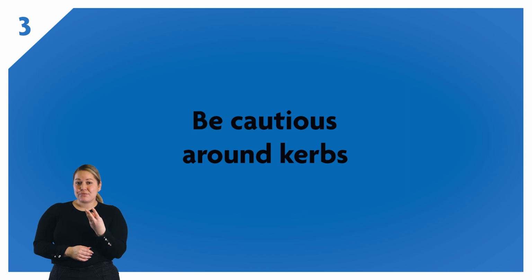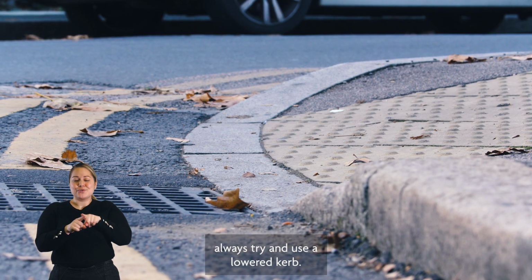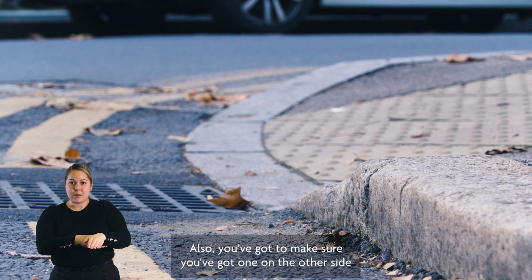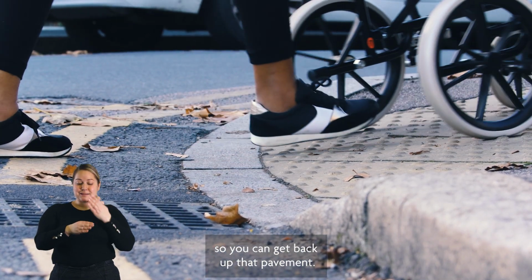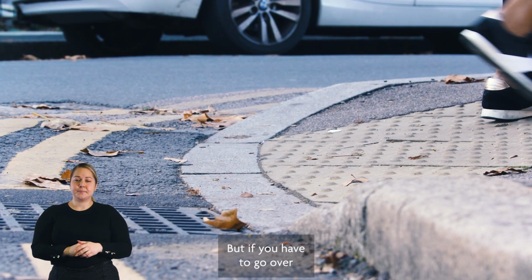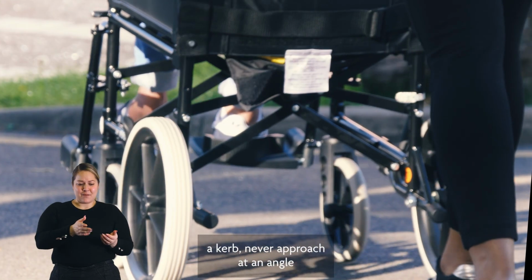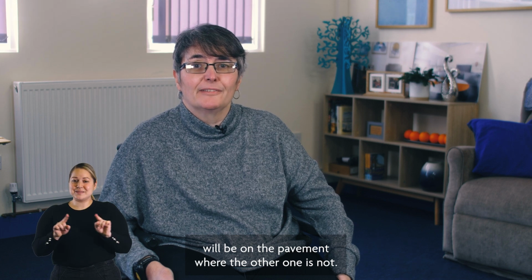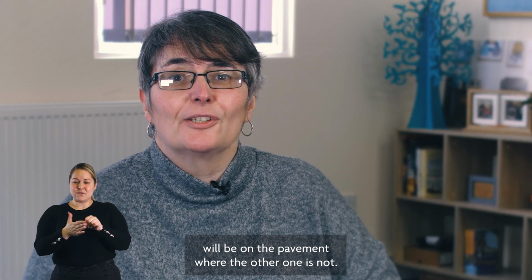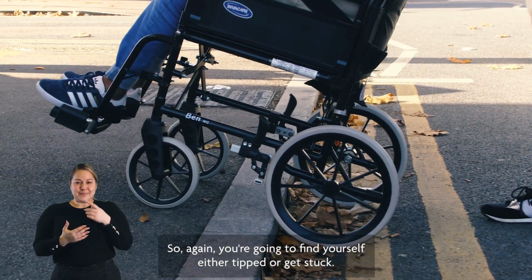Tip 3, be cautious around curbs. If you can, when approaching curbs, always try and use a lower curb. Also, you've got to make sure you've got one on the other side so you can get back up that pavement. But if you have to go over a curb, never approach at an angle, because one side of the wheelchair will be on the pavement where the other one is not. So again, you're going to find yourself either tip or get stuck.